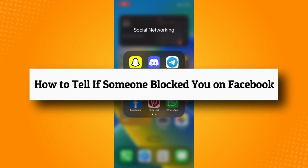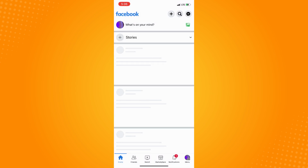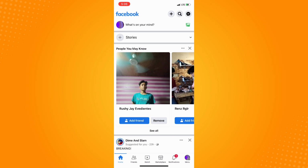How to tell if someone blocked you on Facebook. So all you have to do is go directly to your Facebook application, and it will lead you directly to your home page, right? There's actually a checklist there.